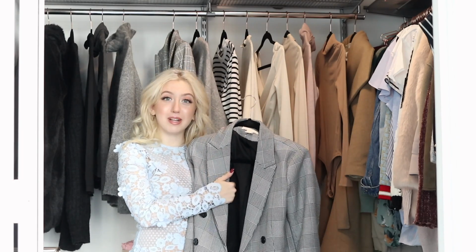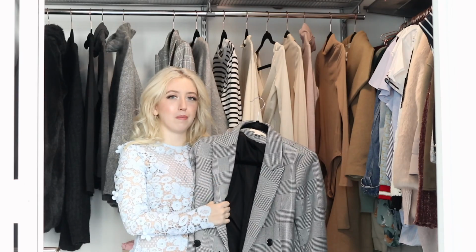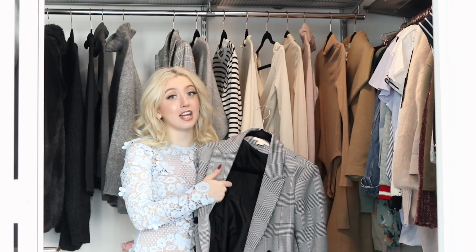And what I love about this blazer is that it's a little bit more like a coat, if that makes sense, and it fits a sweater underneath too, so that's really nice.